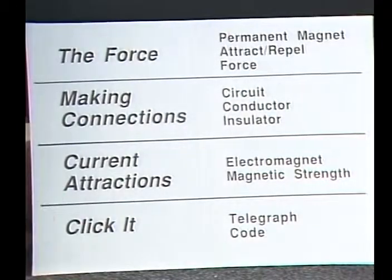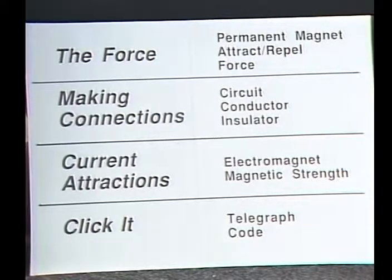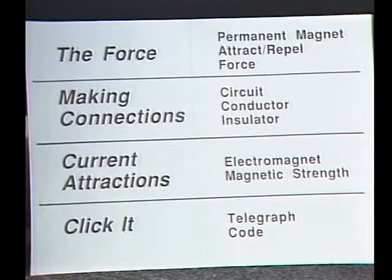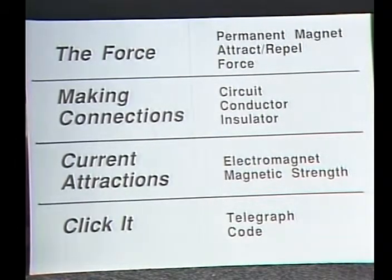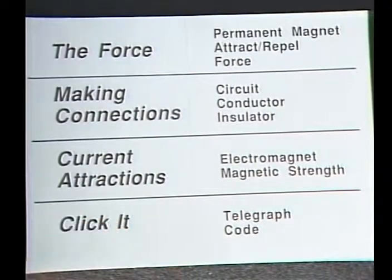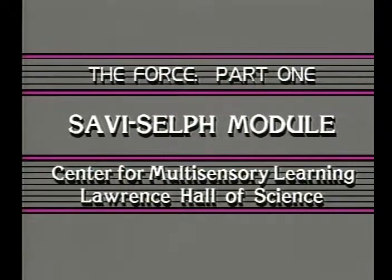The third activity is called Current Attractions, where they put the 2 previous sets of ideas together to make electromagnets and to investigate magnetic strength. The concluding activity, Click It, is an application of all of the learning that's come before, where they make a telegraph unit and invent a code in order to become involved in telegraphic communication. What I'd like to do now is run through each of the activities very rapidly, and let's start right at the top with the Force.